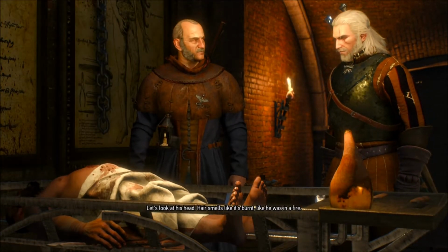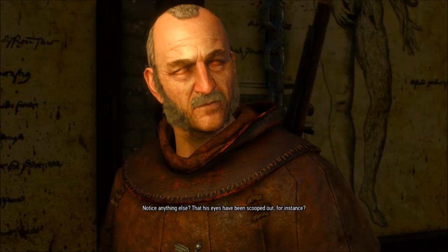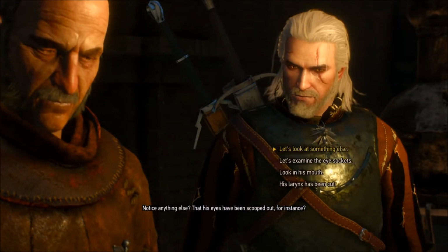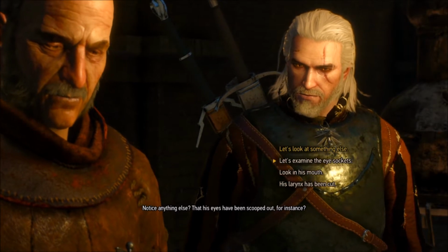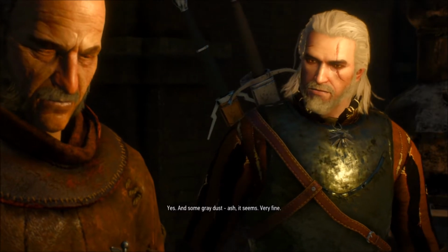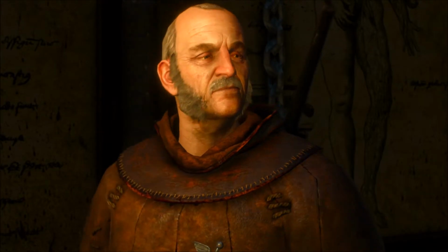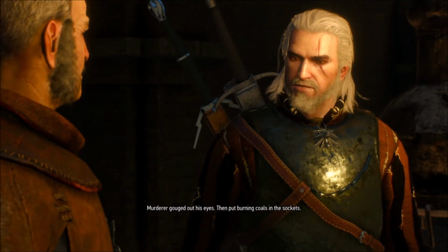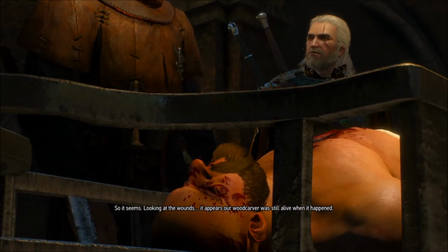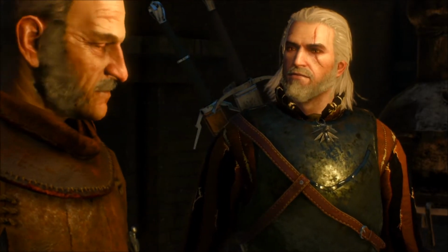Let's look at his head. Hair smells like it's burnt, like he was in a fire. Notice anything else? That his eyes have been scooped out, for instance? Those burn marks I see in his eye sockets. Yes, and some grey dust. Ash, it seems. Very fine. Murderer gouged out his eyes, then put burning coals in the sockets. So it seems. Looking at the wounds, it appears our woodcarver was still alive when it happened.